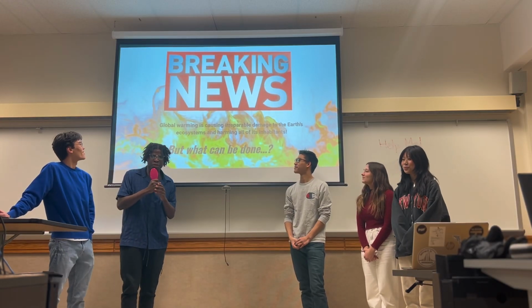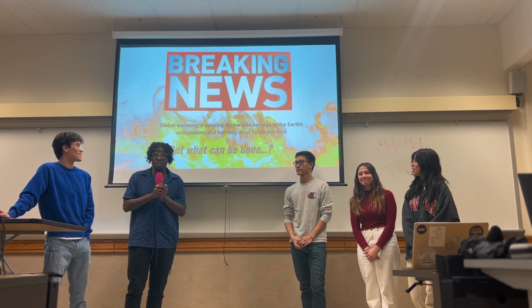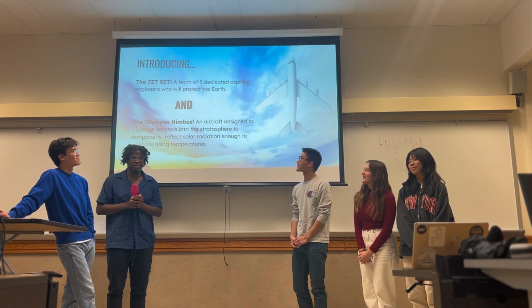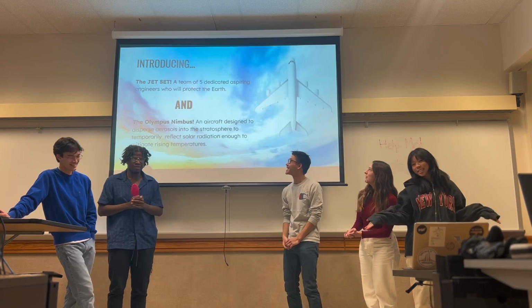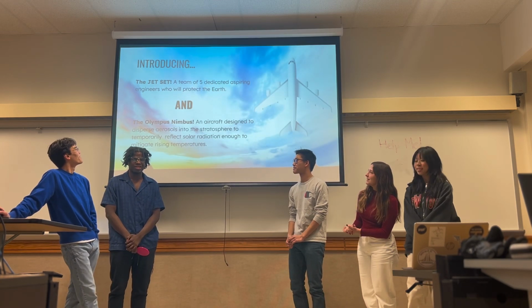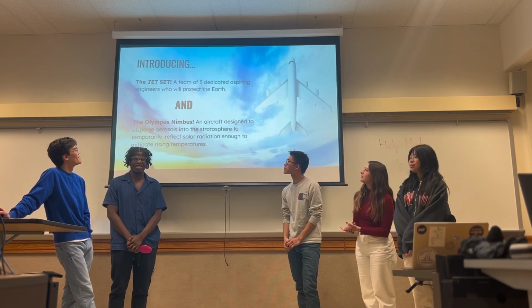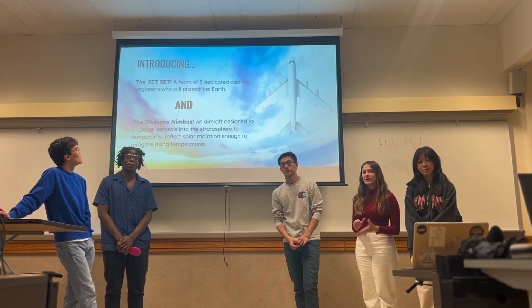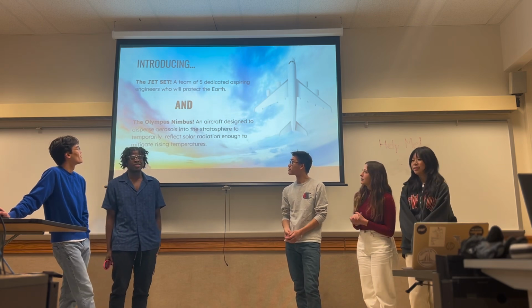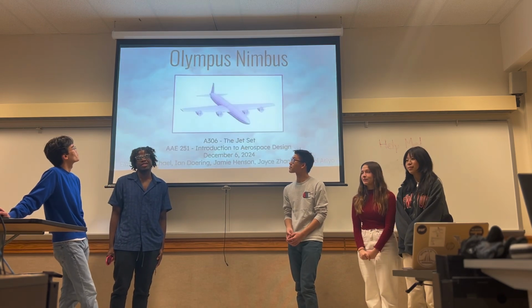Breaking news, global warming is causing irreparable damage to the Earth. What can be done? Introducing the Jet Set, a team of 5 dedicated aspiring engineers who will protect the Earth, and the Olympus Nimbus, an aircraft designed to disperse aerosols into the stratosphere to temporarily reflect solar radiation and mitigate rising temperatures.